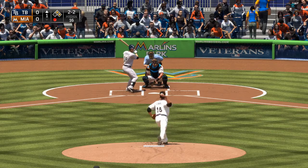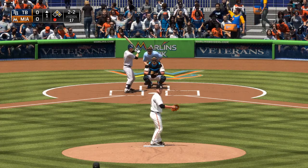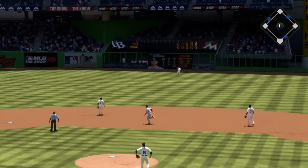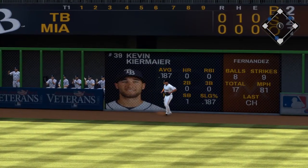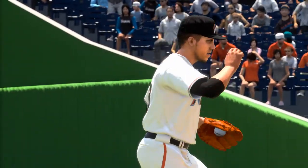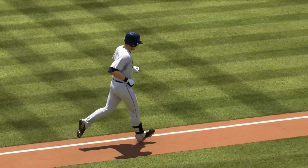Here now the 2-2. And he just gets a piece there as this is chopped foul. The 2-2 one more time. Not fooled there as this ball's hammered out to deep right field. And that one is out of here. Planted into the right field bleachers. So it's a 3-run shot to straightaway right field as the Rays have opened up a 3-0 lead.